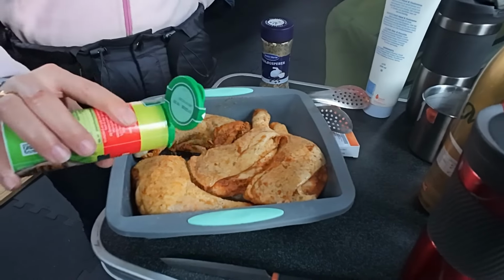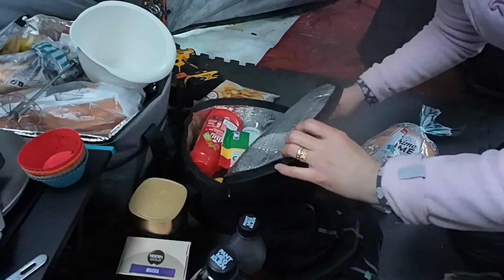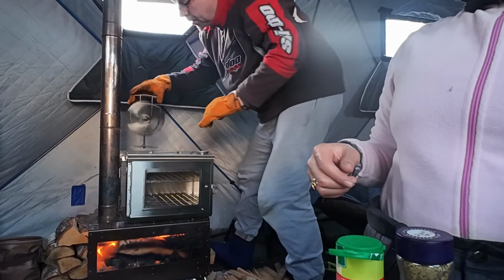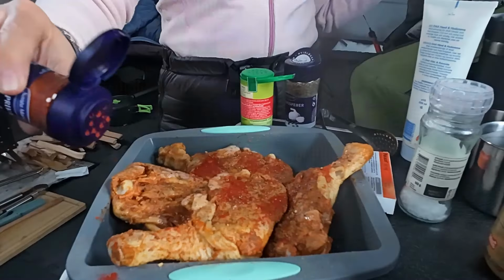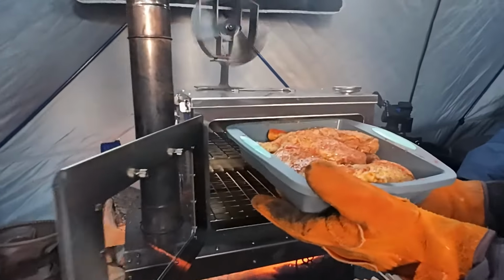So we're going to have chicken legs for dinner today. Salt, garlic pepper. Garlic pepper, yes, probably. It's going to be yummy.